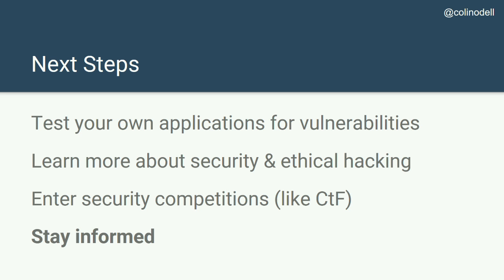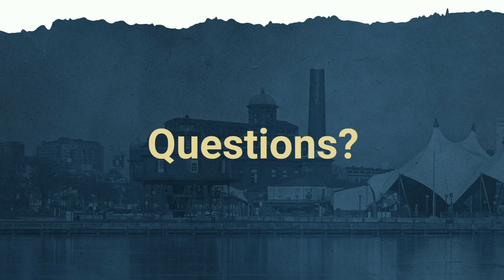There are subreddits on Reddit about it. You can follow /dot, security blogs. Just stay up to date with what's going on in the security community so that you can protect your own applications. So at this point, I'm pretty much done.